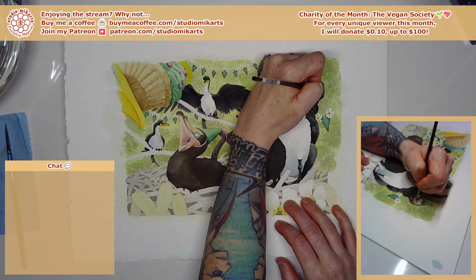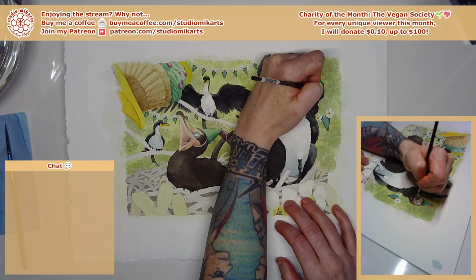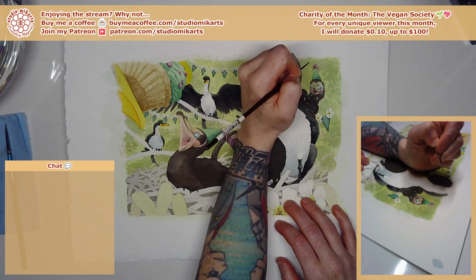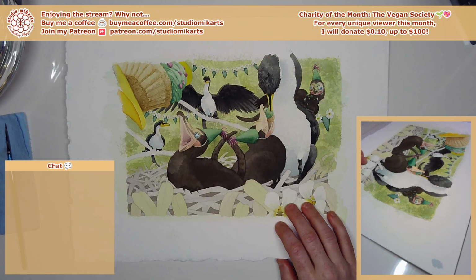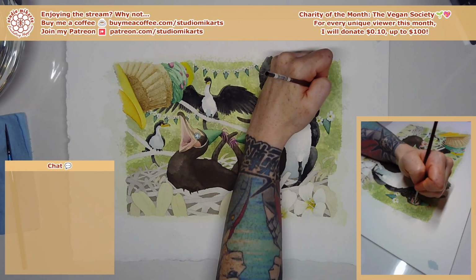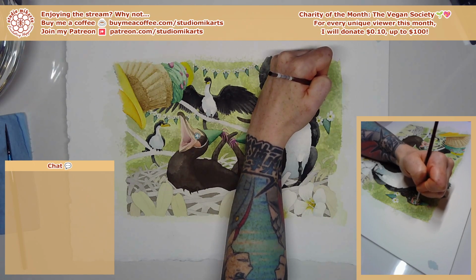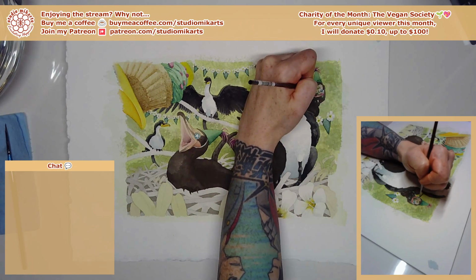Makes it look like it has a little mustache. So I'm noticing as I'm doing this that they also have a little more black on the top of their heads here next to the eyes. I'm gonna add that to these two.